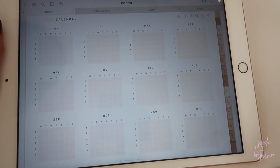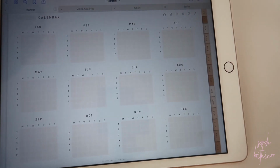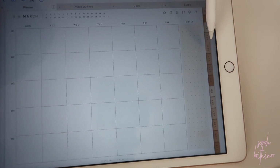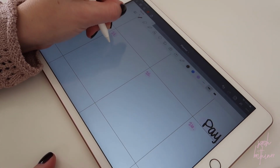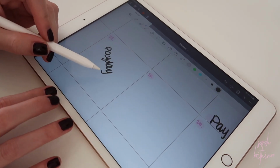But this planner does have a bunch of different options. So over here, you can just click the tabs as if it was a regular calendar, and you can fill in the dates with however you want. So I can just go in and put anything in here. Like if I had payday, a lot of things in the calendar I like to highlight.